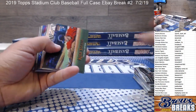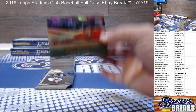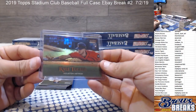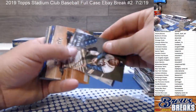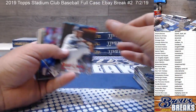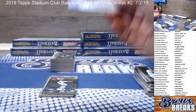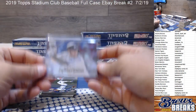Chris Archer Black, Kyle Tucker Orange, numbered 88 out of 99. That's a nice looking card. Sweet spot with the baseball leather. Yeah, there was nothing like it. You open up a case of cards that was $1,000 and not have an auto in the first 4 boxes. Austin Dean auto for the Miami Marlins. You just keep on opening that case and then bust another one open.